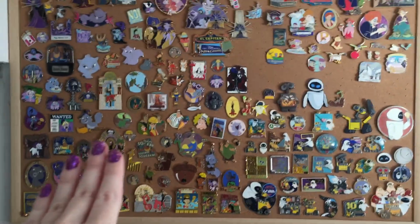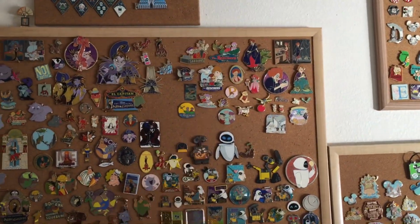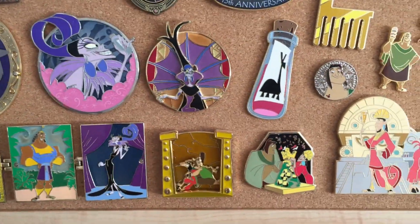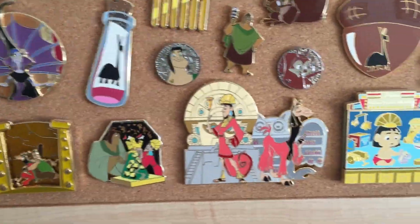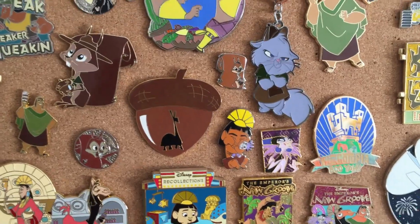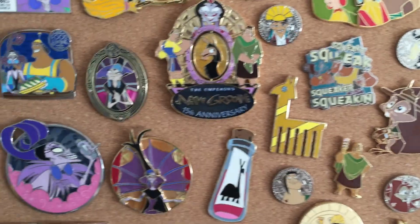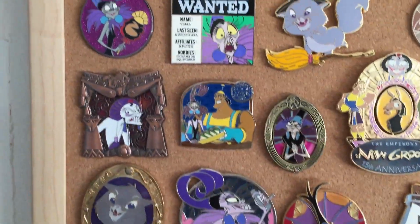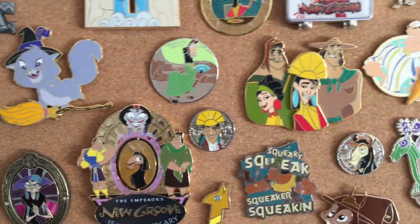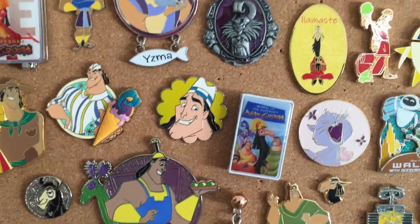This next board above has my Emperor's New Groove pins, Wall-E pins, and then Rescuers. I absolutely love collecting Emperor's New Groove pins. In this collection, there's definitely some of my really hard-hitting Grail pins. It's a movie that's been starting to be celebrated a little bit more. You see more and more pins themed to Emperor's New Groove. The nice thing about that is a lot of these pins are really cool and unique. They're not as repetitive as, say, some of the Zootopia pins and designs are.